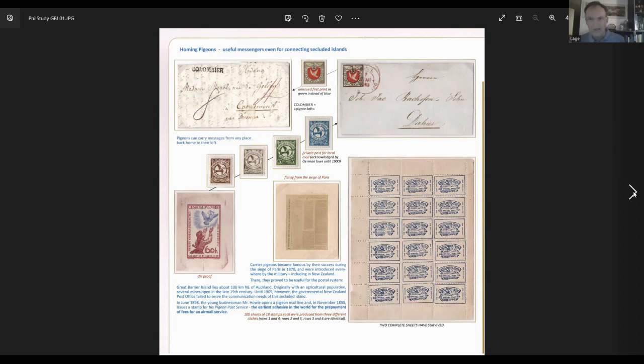So you must be very, very concise with the choice of material. Second, this story needs to be integrated and underlined by thematic material. Look, this is the first page of this philatelic story of Great Barrier Pigeon Mail. And you see only one item, namely the first airmail stamp of the world in a full sheet. The rest is told as you tell the story in thematic exhibits.